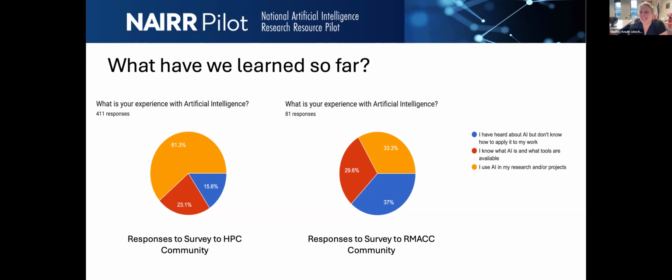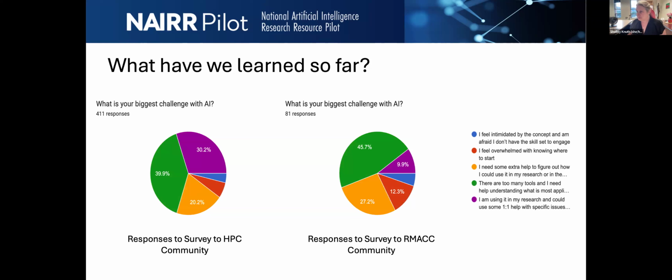What's really interesting here is that for the HPC community, most people really wanted to learn how to use AI in their research or their projects, whereas when you talk to RMAC, it was a lot more spread out. There were a lot of folks who said, I've heard of AI, but I don't really know how it works and I want to learn more. So we've been tailoring some of our training offerings to meet that.